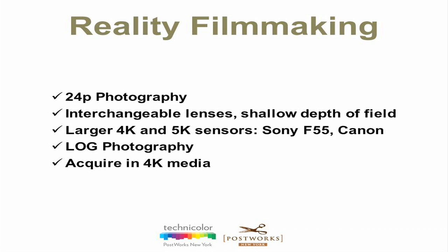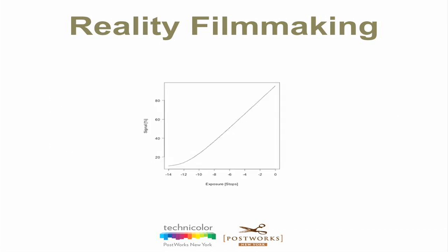And of course, more recently, everybody's talking about 4K. So should you shoot in 4K? What does that mean for your storage footprint? How does that affect processing time, ingest time, conform time, and so on?